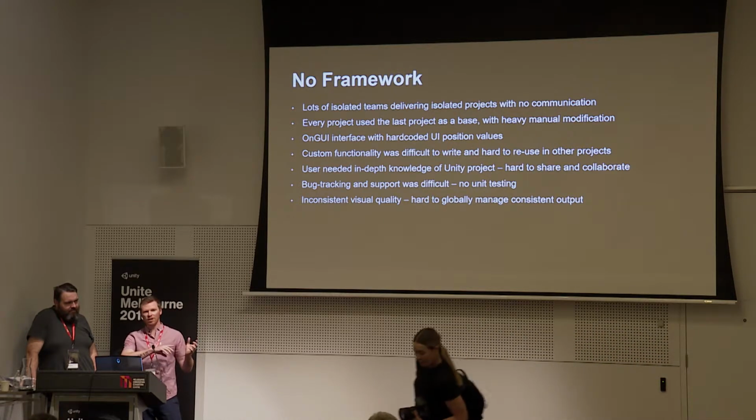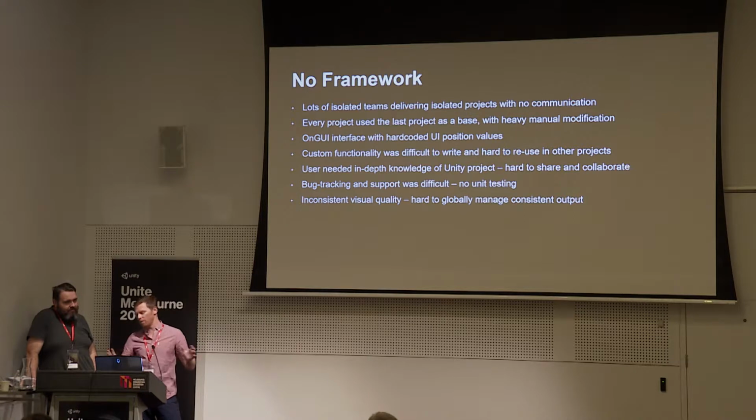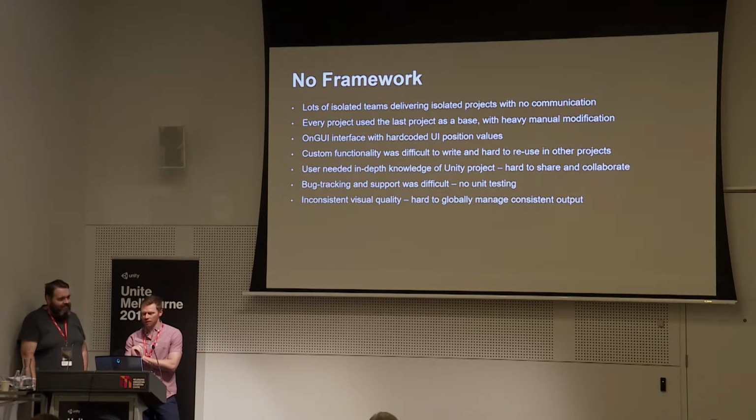You know, every project, actually, we just used a copy of the last project, and then we had to go in and change a whole bunch of stuff. The interface in particular was horrible, and I'll show you the horrible interface in a second, where it was all kind of hard coded. So the layers down the side, if the amount of layers changed, you had to go in and change code in like 1,000 different places. It was terrible. It was really, really hard to write any sort of custom functionality.